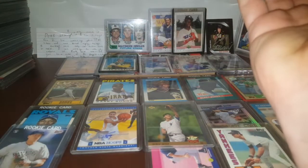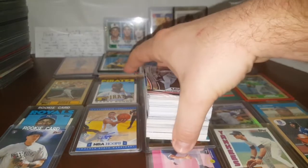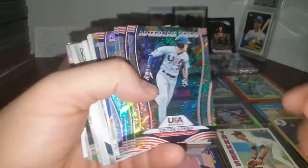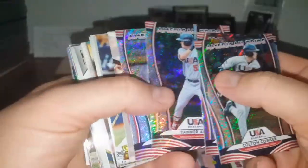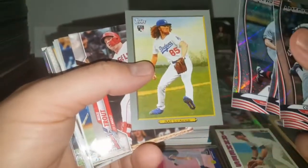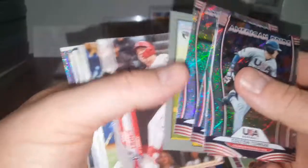Okay, here's a big stack of cards. I'm going to just set them right here on top of Mr. Derek Jeter. Let's see what we got here. These are some of the USA Baseball cards. I believe these are from this year, right? Yeah, 2020. Austin Martin, Tanner Allen, looking for Bobby Witt Jr. and stuff like that. There's a nice Dustin May rookie card, Turkey Red.